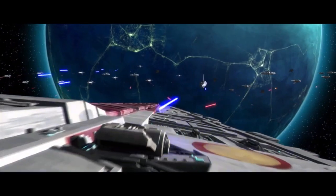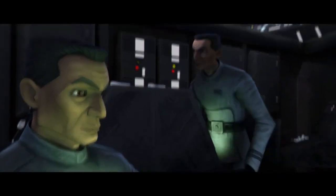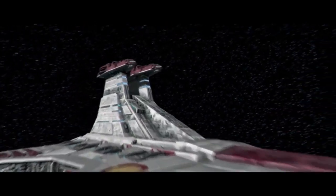Now, the Resolute is interesting because it's one of the few Venators that we can actually distinguish visually every time it's on screen. Unlike every other Venator, where the bridge is painted the same color as the rest of the hull, the bridge on the Resolute is actually painted red, to match the red markings on the rest of the Venator. So with that out of the way, let's talk about where we see this in combat. Let's talk a little bit about its history with the Republic Navy.